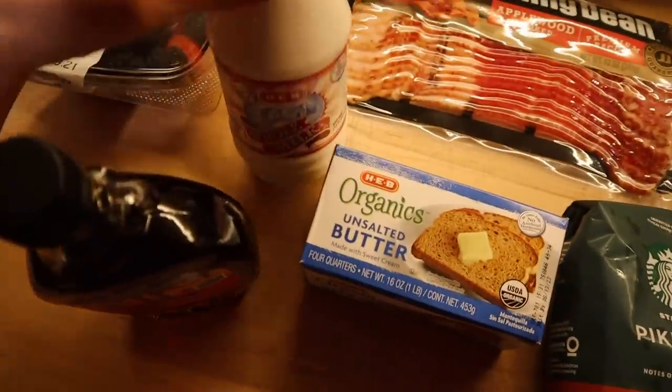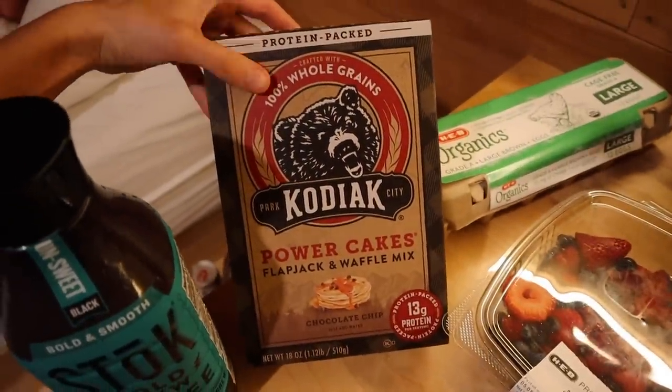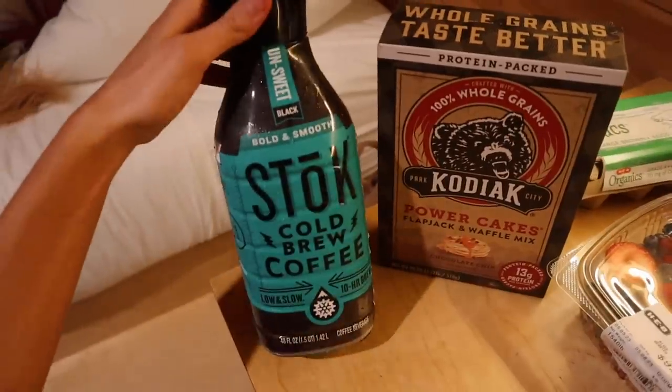Got some butter, some milk for our pancakes. We got some Kodiak cakes. I'm gonna try to make those in the morning too. And then we got some cold brew. Aiden likes the stock, so he grabbed that. And then some maple syrup.